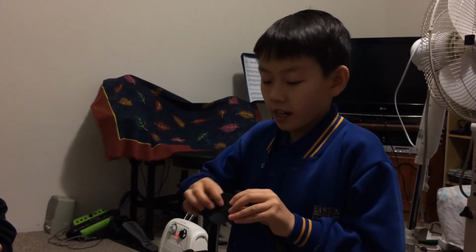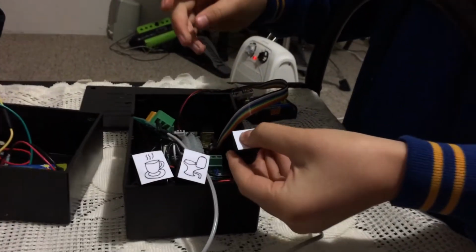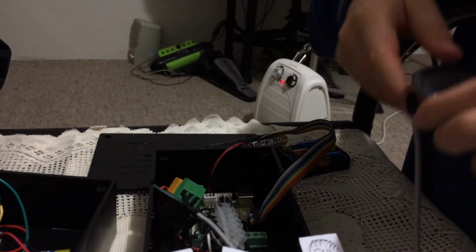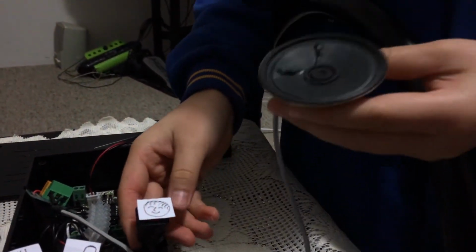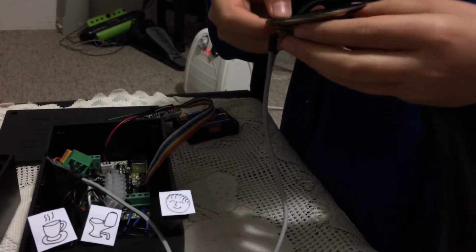Today, I'm going to demonstrate the resident's point of view and how the talk button works. So first, you press it, the buzzer should turn on, and the LCD should turn on, but this only works for a little while after you press the button. So to make you hear me, I'm going to say it out loud, okay?